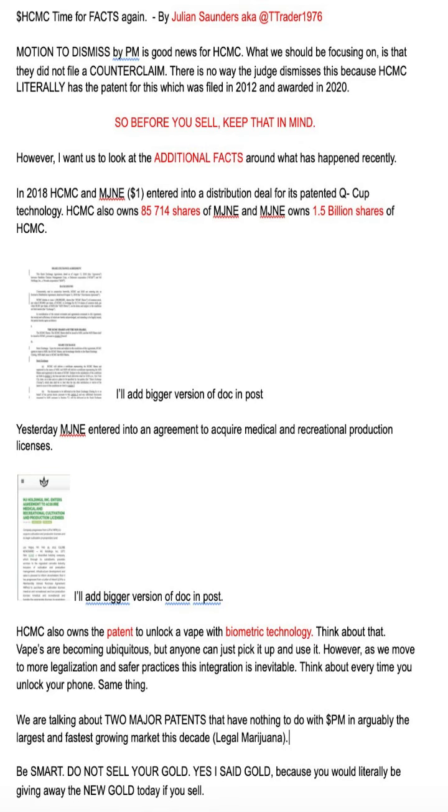HCMC also owns the patent to unlock vapes with biometric technology. If you're not sure what biometric technology is, it's basically face recognition or thumbprints to unlock your phone. It's that same technology, but would be used to unlock a vape, which is a kind of cool bit of technology. Vapes, however, anyone can just pick up and use.